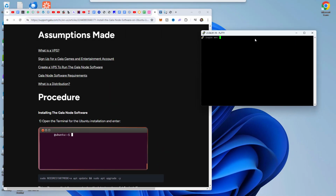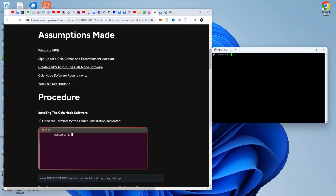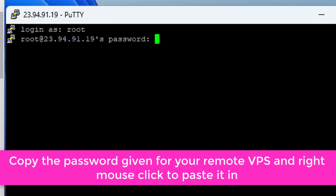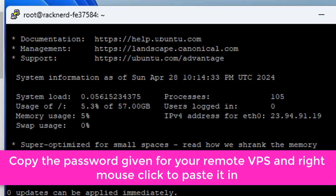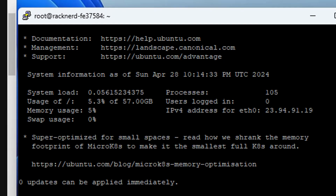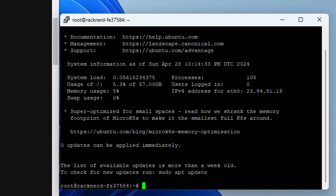So this is the computer we're connecting to. We've got the right IP address. Now we type in our login details. We type in root, and then we need the password that we've been given by RackNerd or Vultr for logging into our virtual computer. I'm just going to copy that, and all we do is right mouse click and then hit return. And there we go, we are now in, we've got Ubuntu and everything's ready.